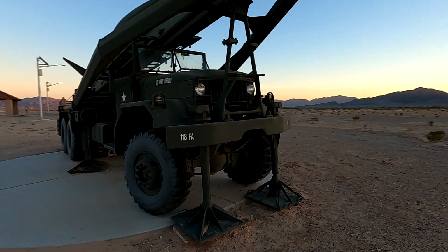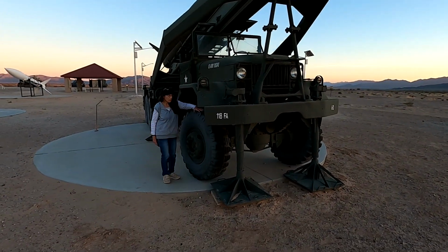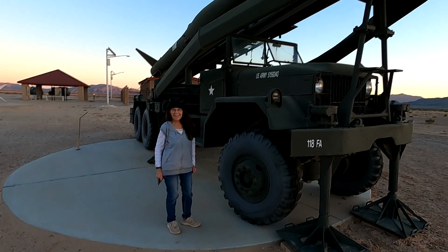You want to stand up next to that wheel? Oh, yeah. We're gonna see how big this truck is compared to her. Yeah, that's pretty big. That's a big wheel. I wouldn't want to change it if it went flat.